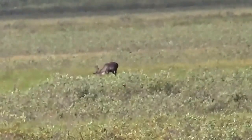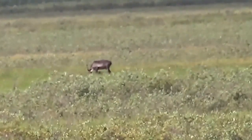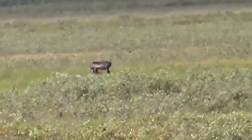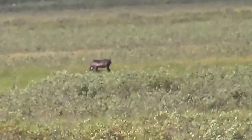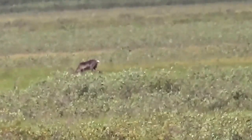I don't know, this one is a bull, actually. It could be a female, but it looks like it might have a little shovel on the antlers. We can't tell, he won't put his head up.